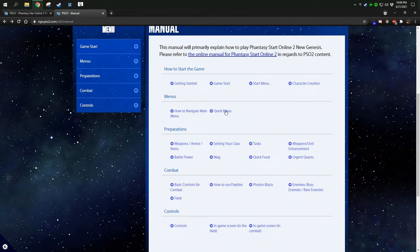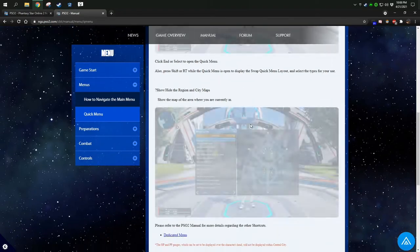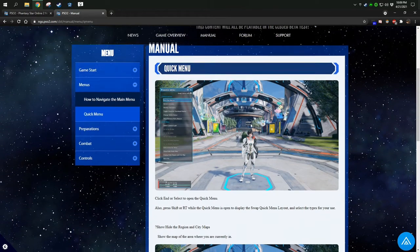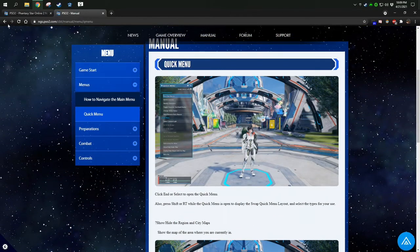Let's take a look at, of course, the quick menu, which is basically just still the quick menu. I don't think there's anything crazy here. Take a look real quick. No, there's nothing insane on the quick menu itself. It's pretty standard, par for the course quick menu that we're used to in PSO2.